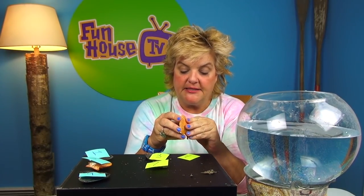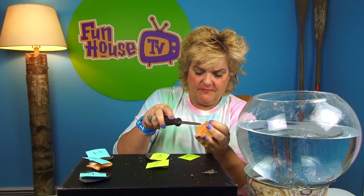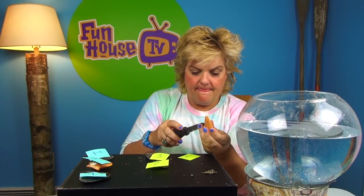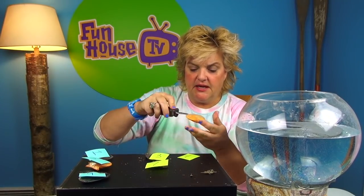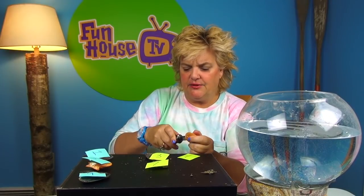We'll open this one up and we'll see what we find. What could we possibly find? I find that I'm making a mess, but that's okay. I can't figure out how to open it up. Okay. Where do you get your oysters from? That's what a lot of people say. Magical places. The sea, the land, the ocean, all over the place.